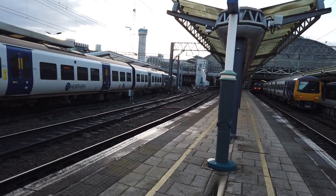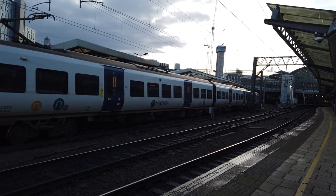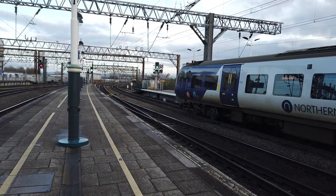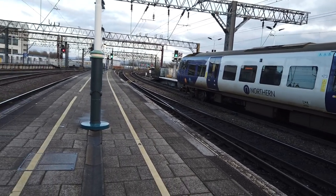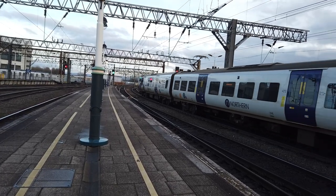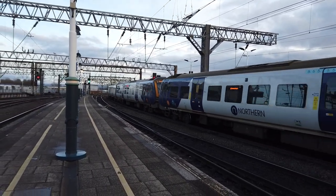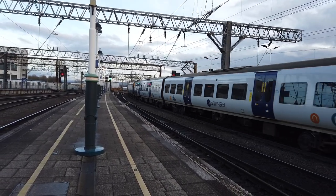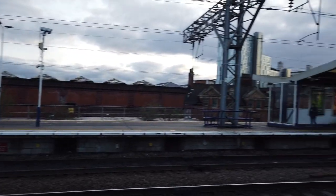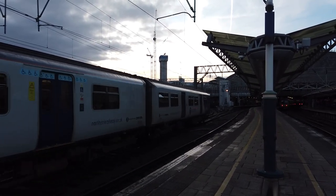So mystery 331s get ready to depart. Oh, when did that show up? 1647 service from Blackpool North to Manchester Airport. This one as well from Blackpool. Oh, I nearly missed that. Hello, 150129 bound for Buxton. Quite busy today, this one. And 150138 as well.